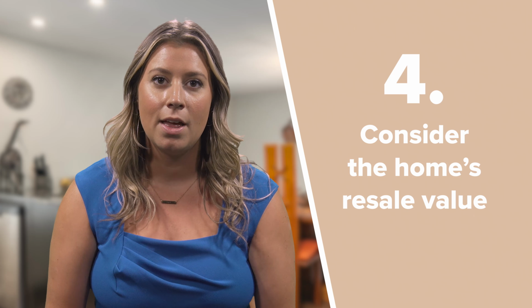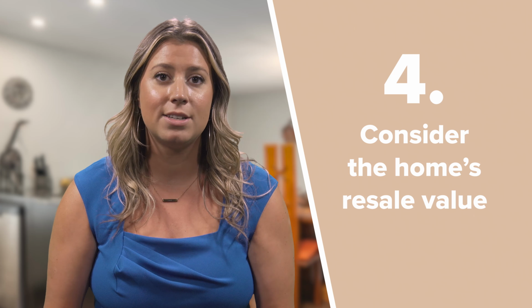Number 5, consider resale value. While you may be looking at homes as long-term residences, keep in mind that one day you might need to sell them. The average homeowner lives in their home for 9 years. You want your property value to be as high as possible when selling time comes around, so make sure to consider the resale value of the property.